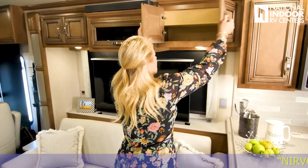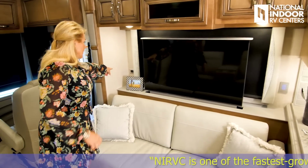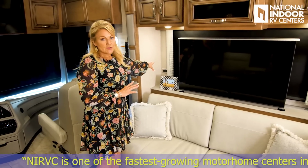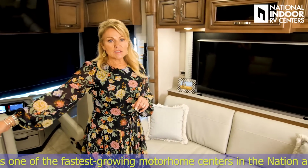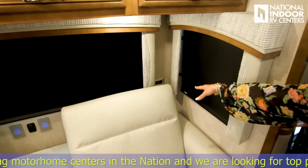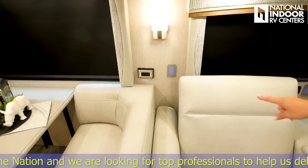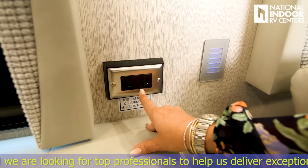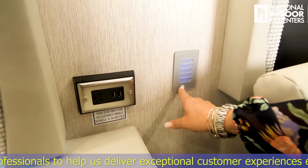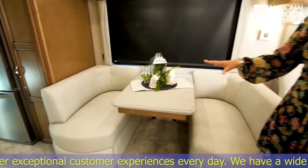And another cabinet. Now on this side of the sofa, we've got two 110 outlets. So if you need to charge your devices, you can do that. Also next to the theater seating, we've got two 110 outlets on this side of the theater seats and another next to our booth here. We've got the 110 outlet and the two USB outlets. And then we've got our multiplex lighting, so we can just push button, turn those lights on or off. Then we move into our beautiful dinette area.